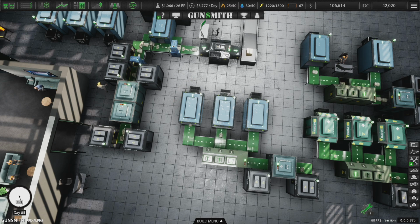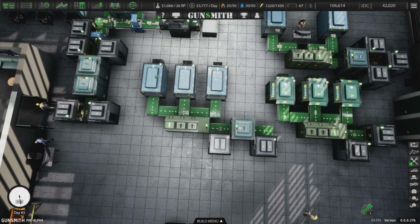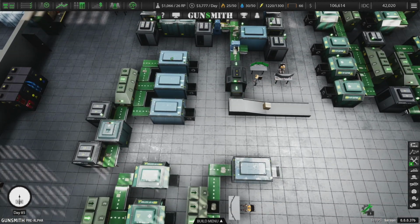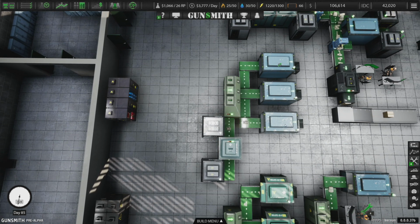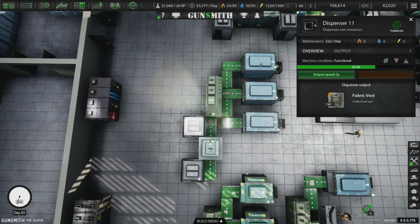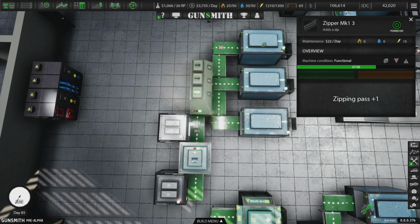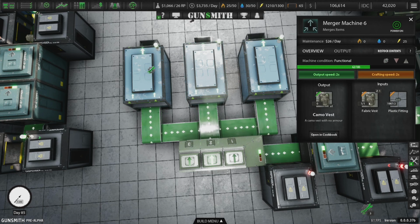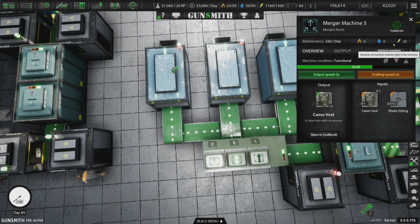All right, so some of the things we're going to do here, and actually almost everything we're going to do here, is going to require me to shut down machines, at least for a little bit. I'm going to start on this side. I'm going to slide this stuff over. Let's get some extra space here, and we're not really using it. So first thing I'm going to do is shut down this dispenser. Let's shut down this one first. And then we're going to shut down this dispenser. And we'll shut down the zipper. We don't even need to shut down the zipper. So what I want to do, as soon as this stuff gets through, and they have no more vests, so they're not making anything, we can shut these things down as well.